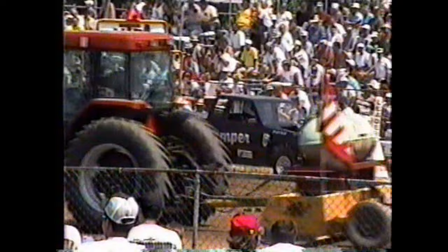They check the other track. All right. I appreciate that, guys. Down there to kind of watch both tracks. Good job.